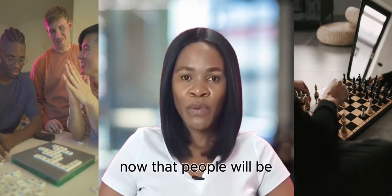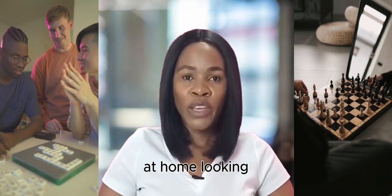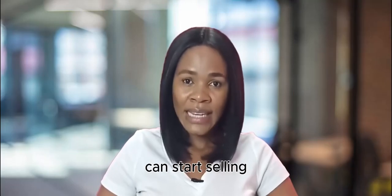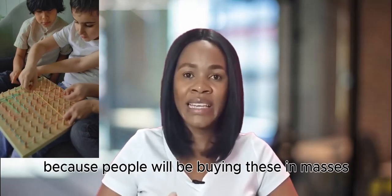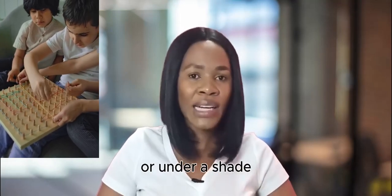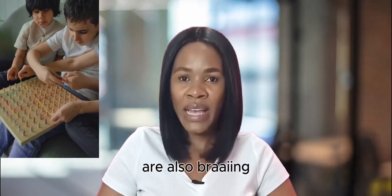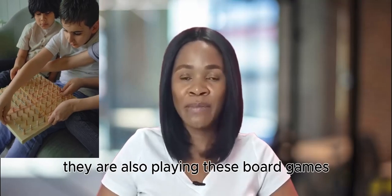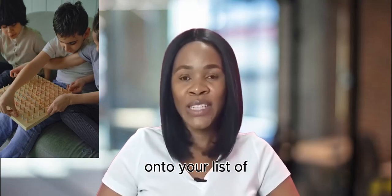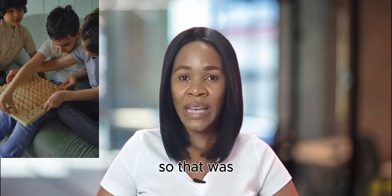Board games. Now that people will be at home looking for things to do, board games are really good products that you can start selling, because people will be buying these in masses. They just want to sit at home in the afternoon or under a shade, or when they are also braaiing, they are also playing these board games. So these are other products that you can add onto your list of products that you can buy. So that was our 8th product.